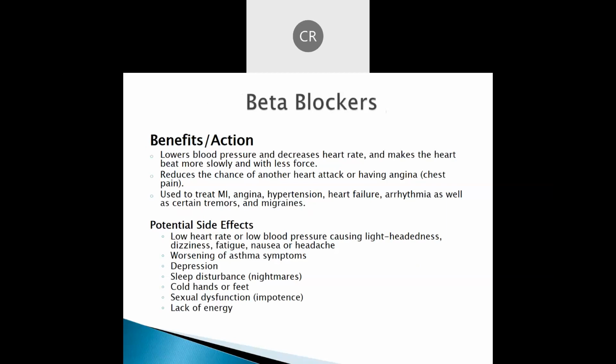It's used to treat a variety of cardiac issues such as heart attack, also known as MI, angina, which is chest pain, hypertension, which is high blood pressure, heart failure, arrhythmias, as well as certain tremors and migraines. Now, as it's lowering your blood pressure and heart rate, we could be looking at side effects from too low a heart rate or blood pressure that can cause lightheadedness, dizziness, nausea, fatigue, headaches. Some beta blockers can cause a worsening of asthma symptoms, can contribute to depression, sleep disturbances, cold hands or feet, sexual dysfunction, so impotence, or overall a lack of energy.